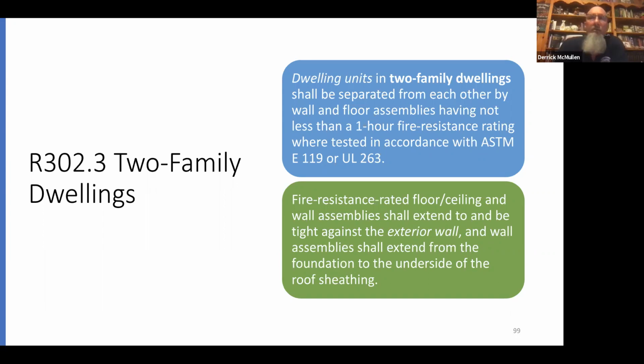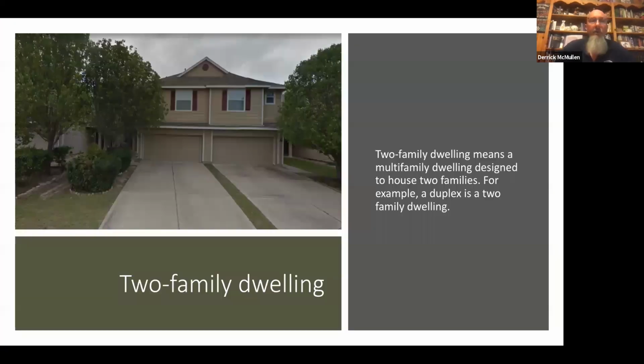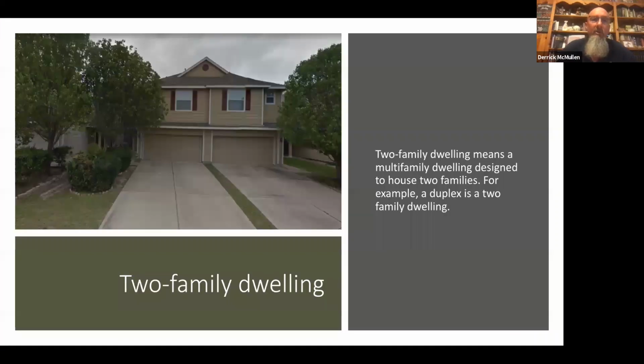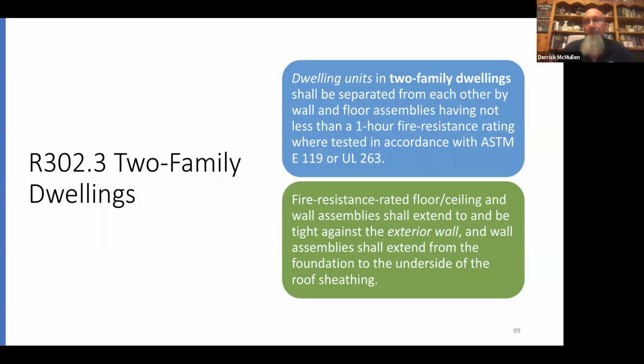Dwelling units and 2-family dwellings shall be separated from each other by wall and floor assemblies having not less than 1 hour fire resistance rating where tested in accordance with ASTM E119 or UL 263. Now, in this photo, these are side by side. So there's no requirement for floor assemblies to have separation because the separation is between the 2 units and the separation is vertical. So it has to be 1 hour.